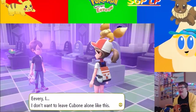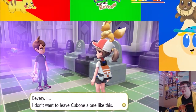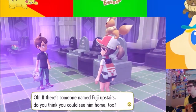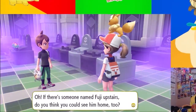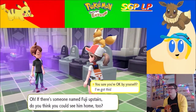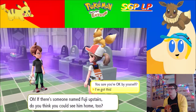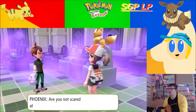Eevee, I don't want to leave Cubone alone like this. I'm going to go take it home. Oh, if there's someone named Fuji upstairs, do you think you could see him home too? I love how okay is capitalized. You'd think your would be. I've got this, yeah.